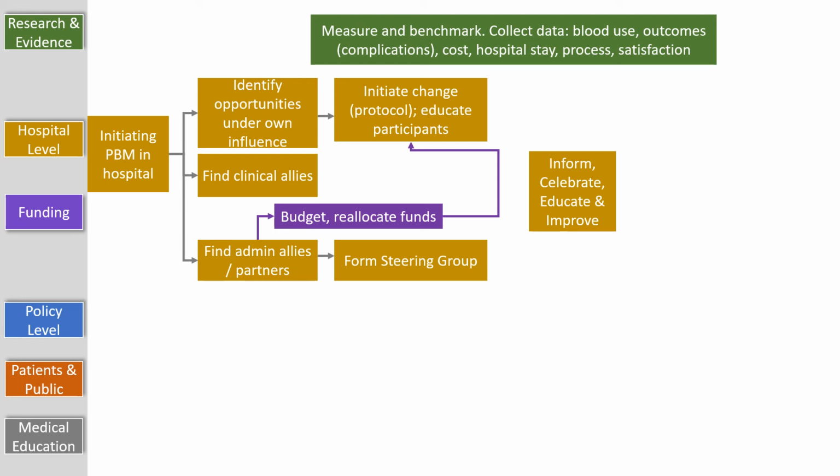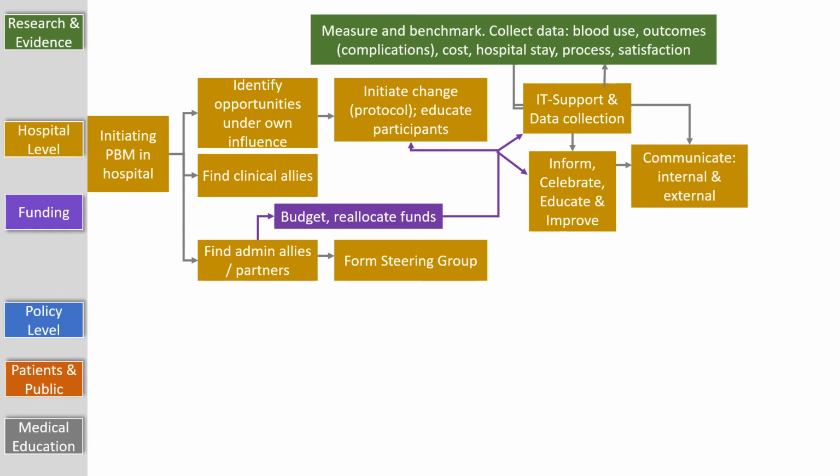So you collect data on the blood use, on outcomes, complications, cost, hospital stay, process, satisfaction, and so on. For this, you need data collection. You may need IT support. Again, it helps to have the administrative back. You communicate internally and externally, and you continue to inform and celebrate your progress.